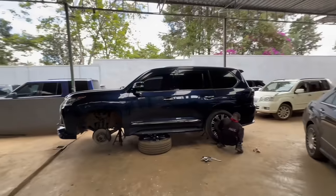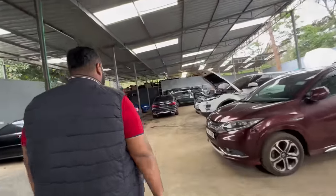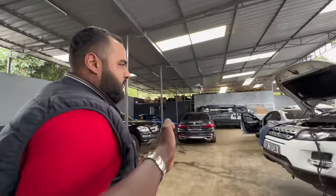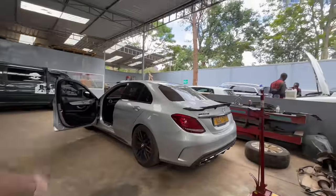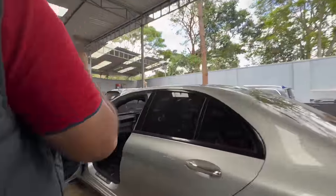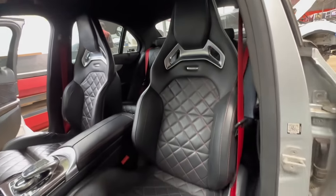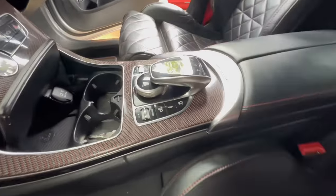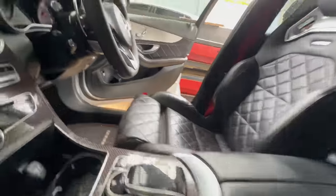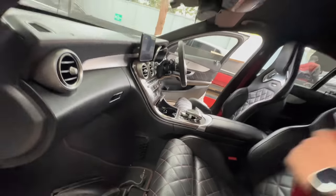So there's a C63S edition. Oh, by the way, let's go show that car. It's the only one in the country. And there's a rally car over there, an Evo. It's a C63S edition 1. So the difference is the steering wheel. It's got bucket seats. Black and red stitching. Look at the seat belts, bro. The carbon fiber, black and red. Edition 1 badging on the steering wheel.